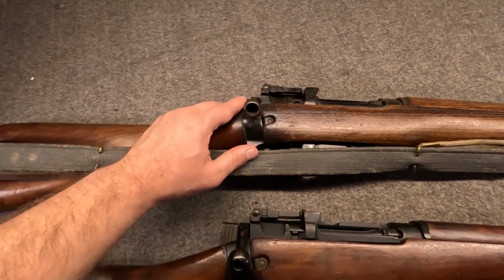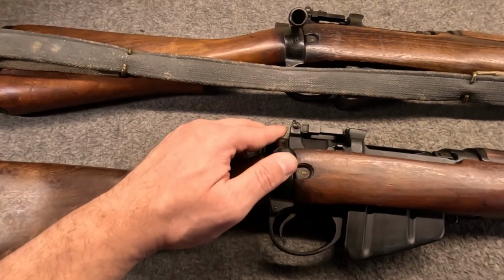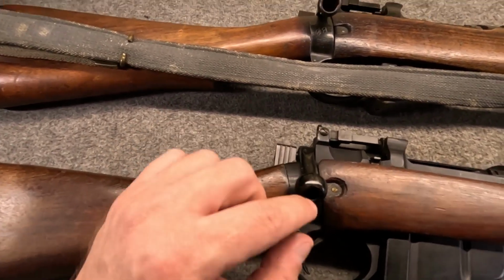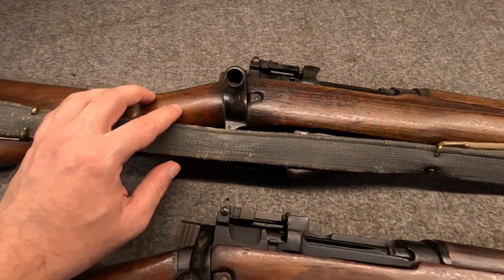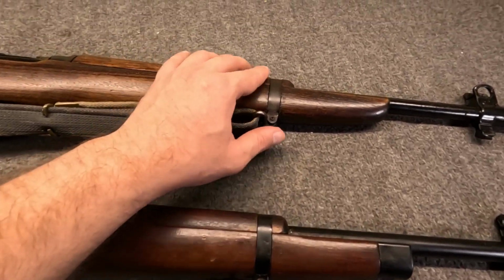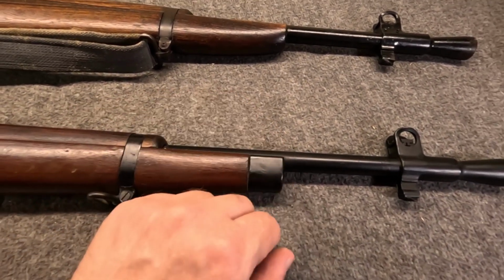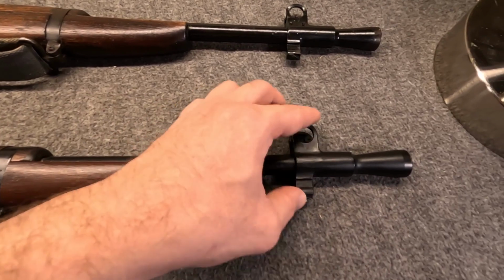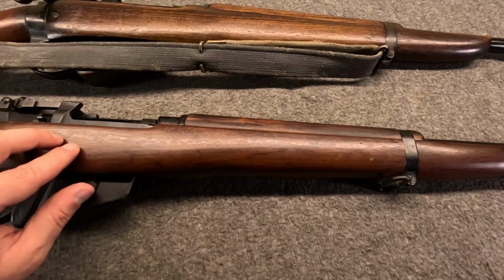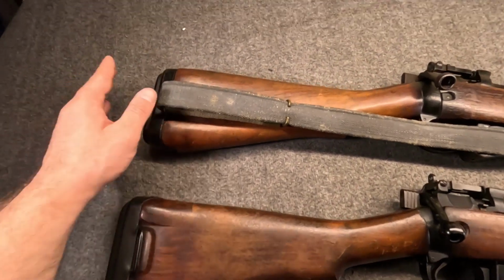And each of these has something to recommend it. Up top we have a wartime, and down here we have a post-war. They're each from different makers. If you notice, the lightning cut in the bolt is a little different. There are some other small differences in them, with probably the most obvious being the end cap. This has the original, this ends with wood style, and this has the later metal cap style. Both are in pretty respectable condition, all things considered. Although, quite obviously, the post-war one would be expected to be a little bit nicer.